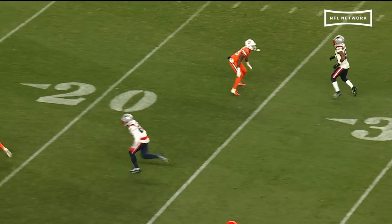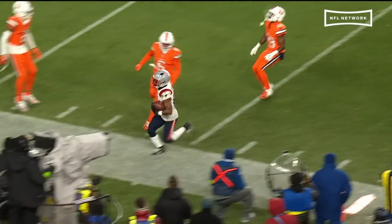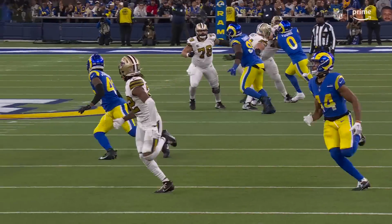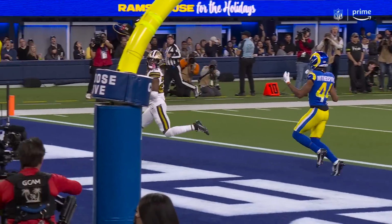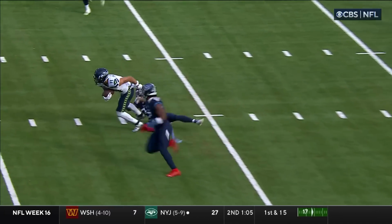Put his foot in the ground and pivot back to the outside. Great route, great quickness in and out of his throw. He's got the underneath throw. Instead, this opens up because Fuller bites on that crosser, and there is a perfectly thrown football. It's about beating man-to-man coverage. You see the little stutter step on the slant there at the top of the route.